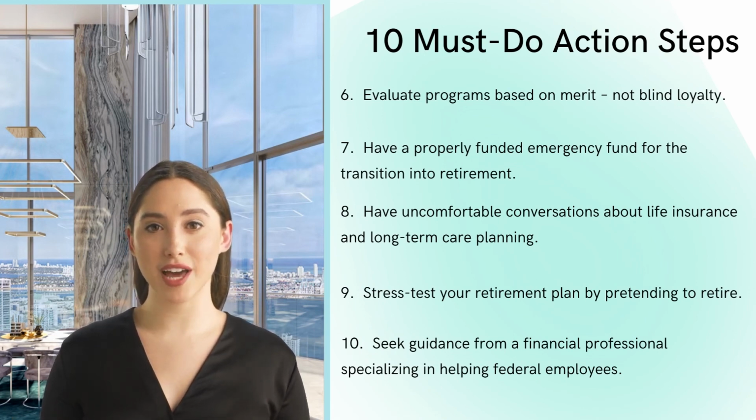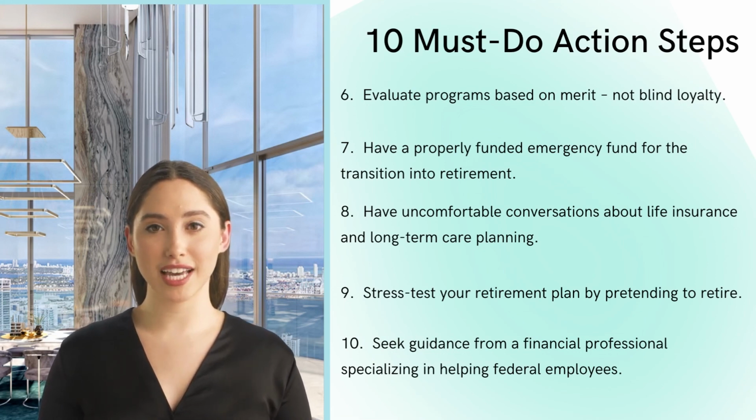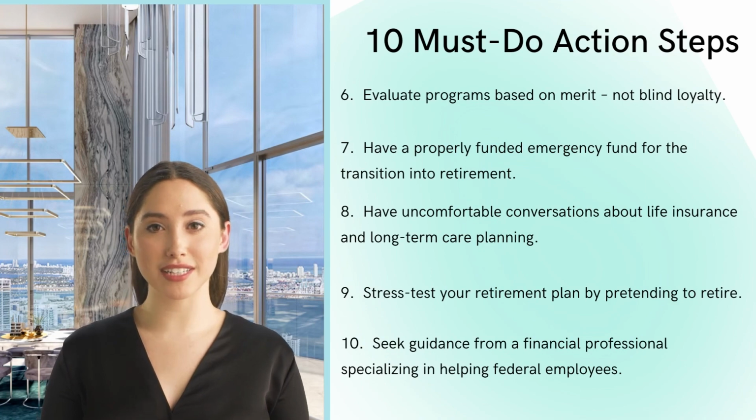After all, if you are not quite financially ready to retire, would you rather know now or after you've already retired? 10. Seek guidance from a financial professional specializing in helping federal employees. Working with a licensed financial professional who tailors their practice to working with federal employees is essential to the decision-making process.